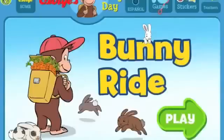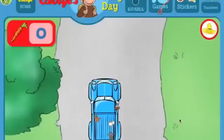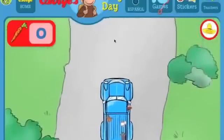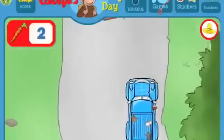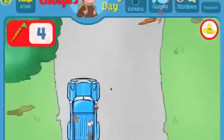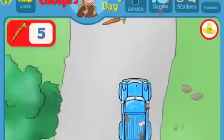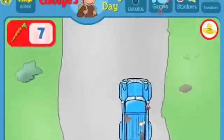Bunny ride. Click the green button to start. We're out on a country drive. Steer the truck to collect carrots for George's bunny friends. One, two, three, four, five, six, seven.